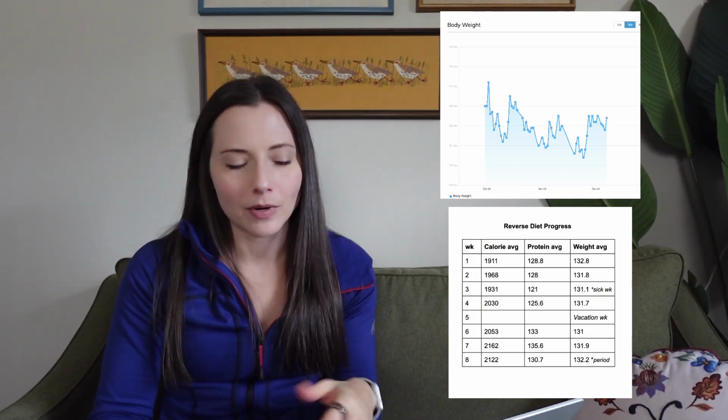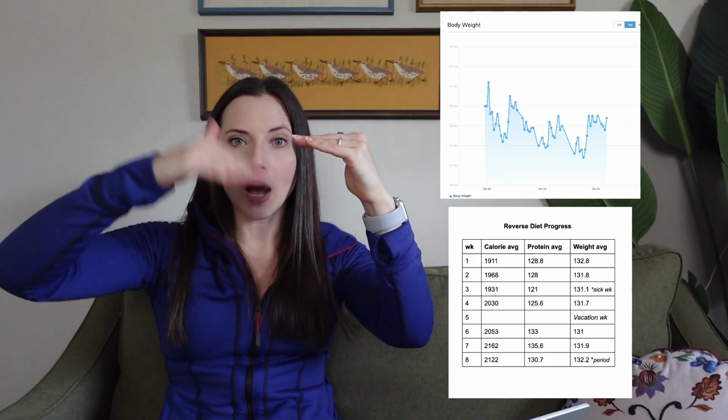2 weeks usually is pretty appropriate, and then we can see how the body responds, and then we're ready to make another increase. So I would have made this increase in week 3, except I was sick in week 3. So I made the increase in week 4, and you'll see my average got up to 2030. So I was averaging right around that 2,000 mark. And again, my average weight stayed the same because I am increasing these up, but not blowing past my maintenance.